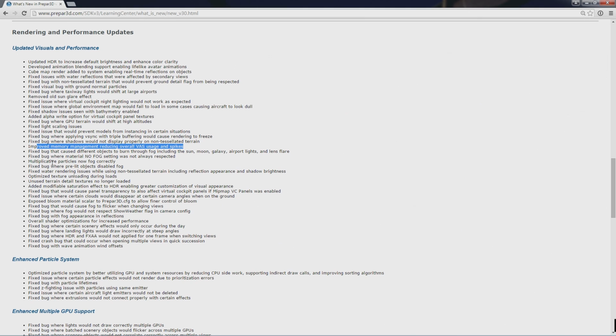Anyway, multiplicative particles, and now fog correctly. Optimized texture unloading during loads, great. Unused terrain detail textures are no longer loaded. That's a big deal. That's going to be contributing to the VAS issue. So unused terrain detail textures not being loaded is huge.